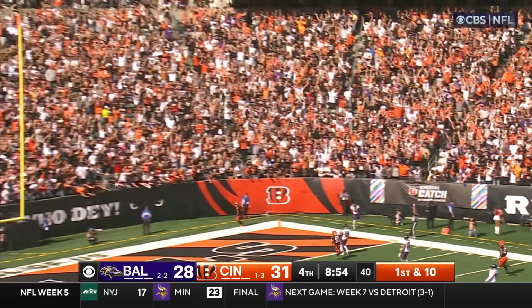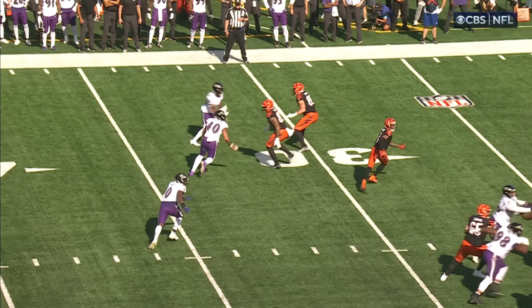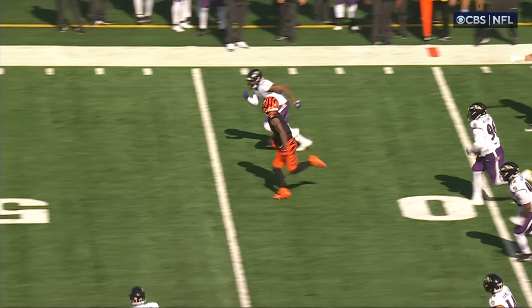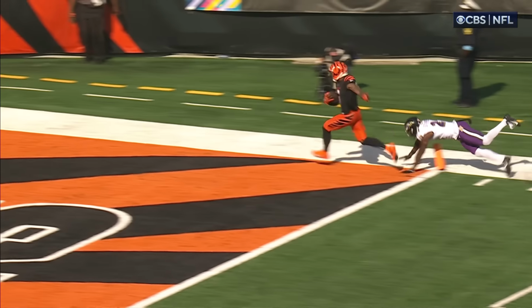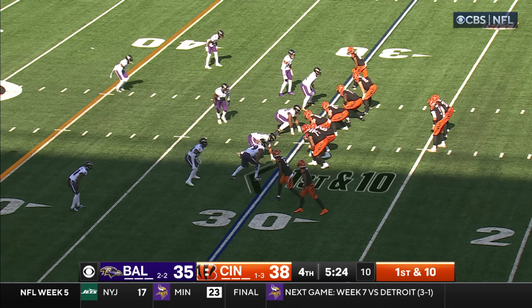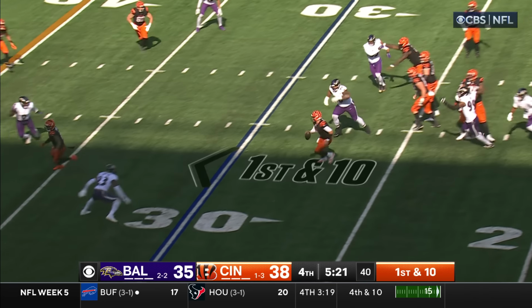Jamar Chase, touchdown. Quick response. Now one play, and Jamar Chase, 70 yards later, with a quick response for the Bengals. The last 2 games, he's had 203 yards total and 3 touchdowns. The lead is down to 3, as it's been many times today, as Baltimore has come back time after time after time.